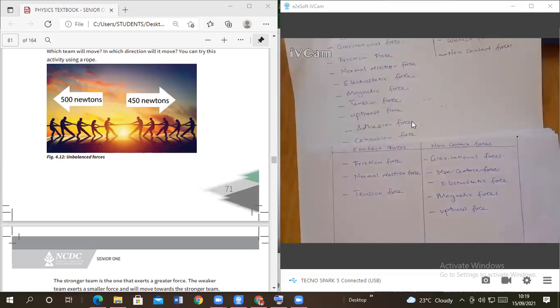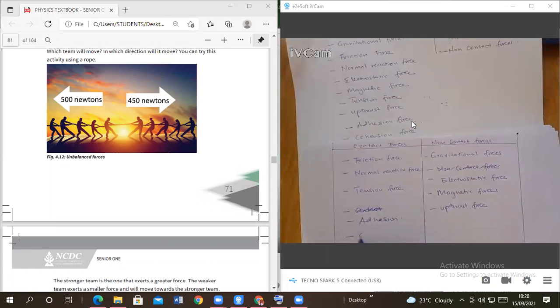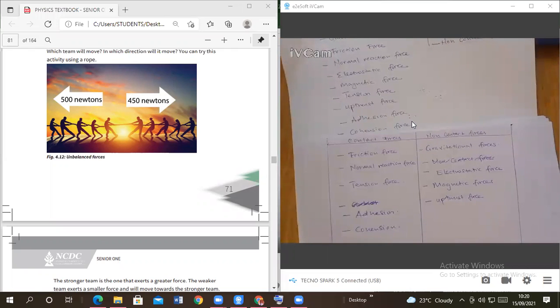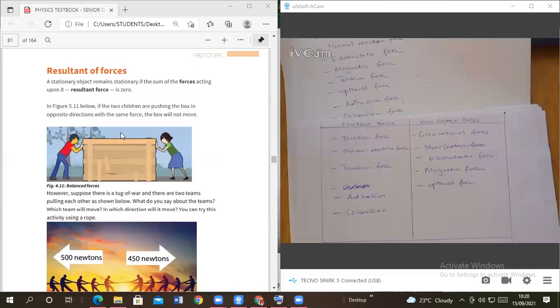How about adhesion force? Adhesion force, contact. It must be under contact. Oh, sorry, this is adhesion. Adhesion and also cohesion fall also under what? Contact forces. So that's how we have tried to categorize the forces.